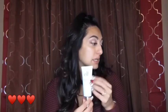I'm going to give it another shot and see if maybe, if I use some different setting powders with it, it doesn't crease as much. But as for now, I'm just going to hold off on it. And then I did get the e.l.f. Daily Hydration Moisturizer. I do like this. It's not thick at all. It smells real clean and fresh. It doesn't apply too thickly on my face, so I have been liking this.